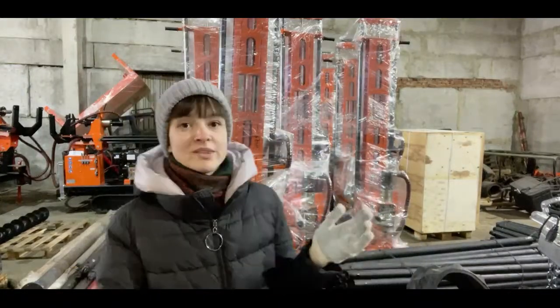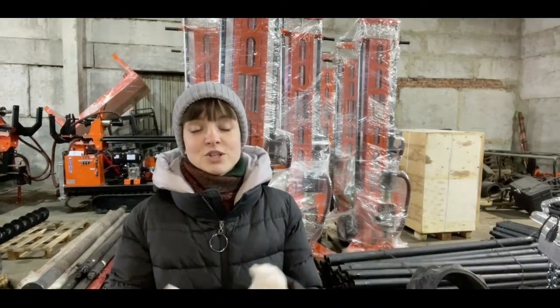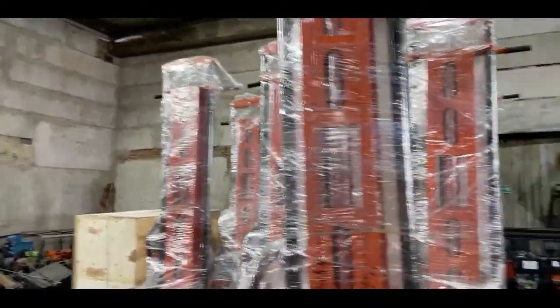Let us start, of course, with the drilling rigs, the machines that we are going to ship very soon. By soon I mean that the shipment and dispatch are planned for the end of March, this month, so there are only a couple of days left. Right behind me you can see GB15 LP drilling rigs, and let me show them closer to you.